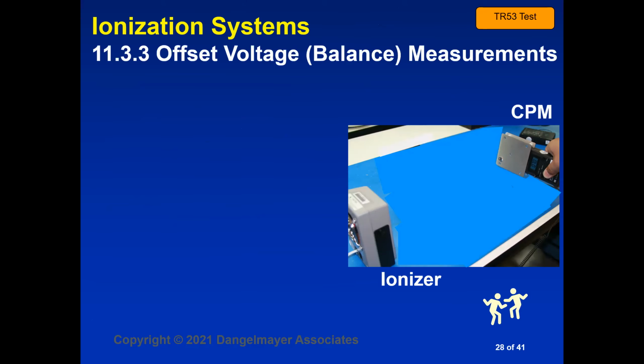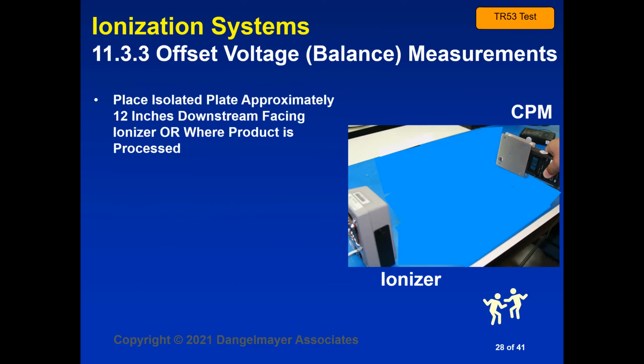This is specified in S20.20, and the requirement in S20.20 is that the balance must be less than plus or minus 35 volts. So to make this measurement, you place the isolated plate approximately 12 inches downstream facing the ionizer, or where your product is processed. You've already decided where you want to make that measurement, so you make the balance measurement in the same place you made your decay time measurement.